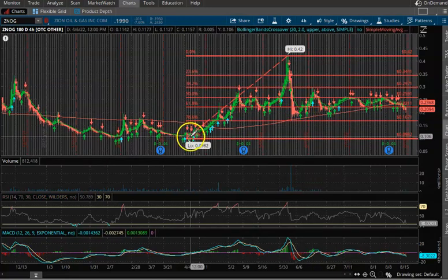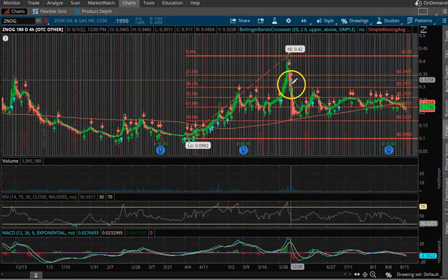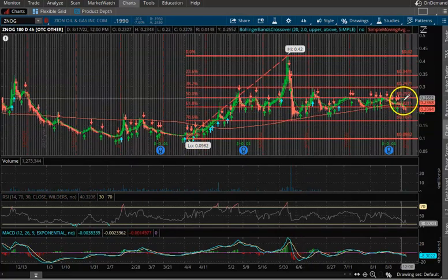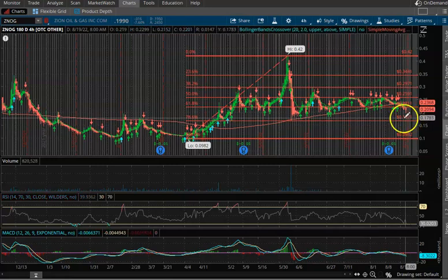So we got down to 10 cents. I bought down here a decent amount, 10, 15 cents. And then it came up, and then it came down to 20, and I bought some more here. And now it's just been trading sideways for the longest time, and then now it broke below that. So if it does come down here to about 16, 17, maybe 15 cents, I would probably come back in and be a buyer again.